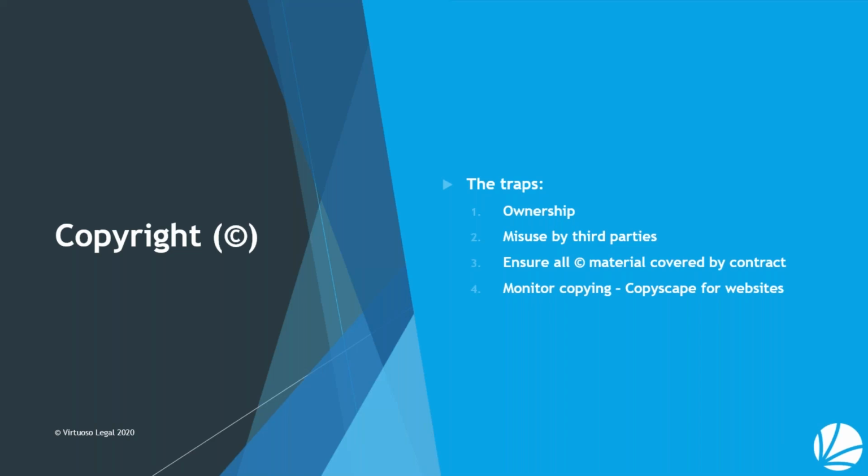And monitor it. You do. I'm afraid the price of peace is constant vigilance. So you can use some automated monitoring systems such as Copyscape and so on for websites. But keep an eye out. Make sure that your agents and distributors keep their eye open too for people who are copying.